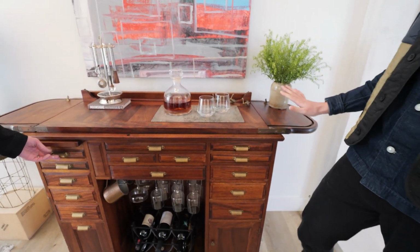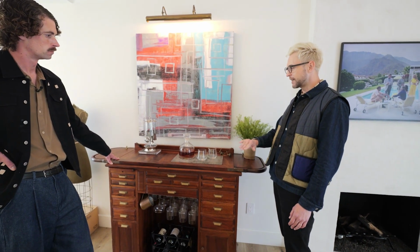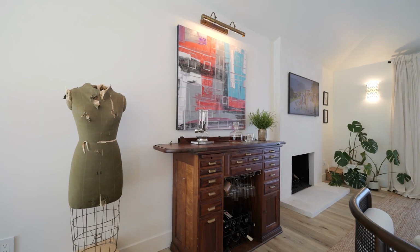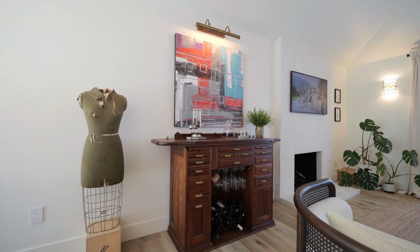And we thought that it would make a perfect bar. So, as one does, we turned it into a bar. It does have an accordion top that comes up, but we folded it down. It's great for entertaining. We've hosted many parties using this desk. And then we added in the wine glass holders down below, and then just a little wine rack to really complete the piece.